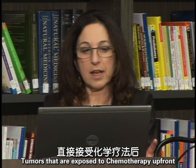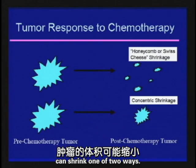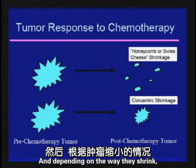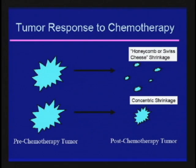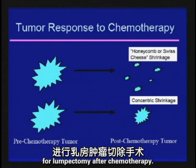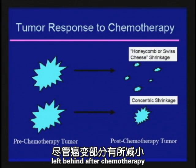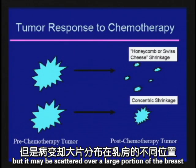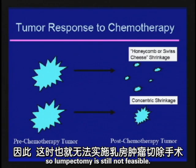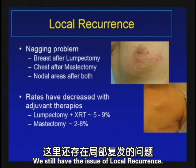Tumors that are exposed to chemotherapy up front can shrink one of two ways, and depending on the pattern of the way they shrink, the patient may or may not become a candidate for lumpectomy after chemotherapy. Many patients have very low volume of disease left behind after chemotherapy, but it may be scattered over a large portion of the breast, so that lumpectomy is still not feasible. We still have the issue of local recurrence.